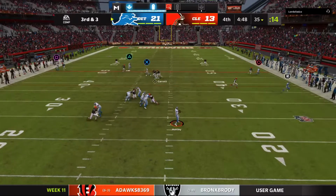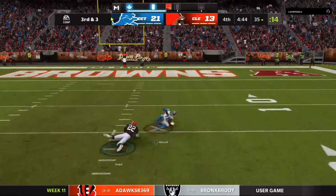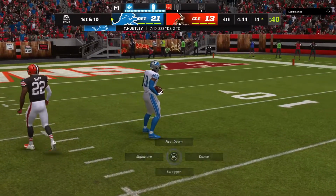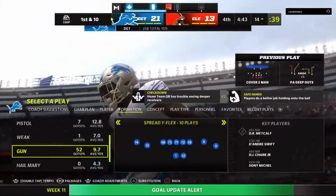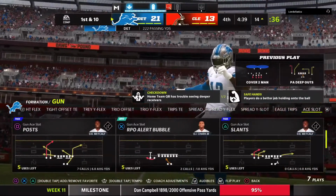He's in big trouble. Going for Metcalf on the deep ball. Oh, this is taken in. It's complete. And way down into the red zone before he's dropped inside of Cleveland's 15. A big play there for Detroit.